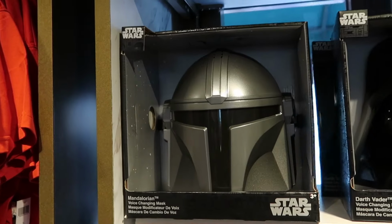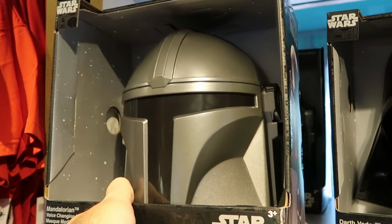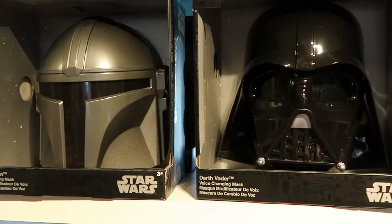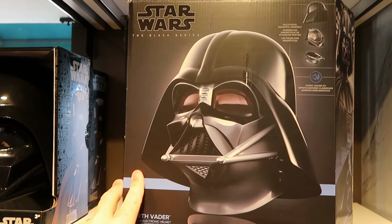So this is the Mandalorian voice-changing mask. They have these in a couple different characters. These are $35 a piece. Really cool, though, and like Halloween is right around the corner, and they do even have the Darth Vader voice-changing mask for $35.